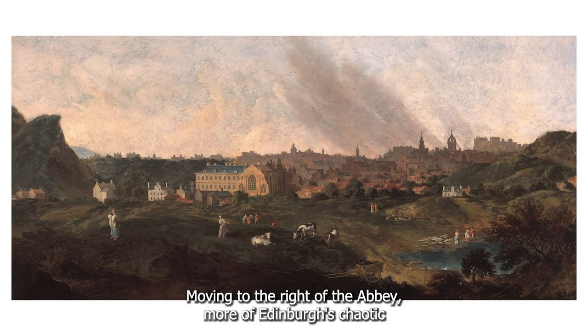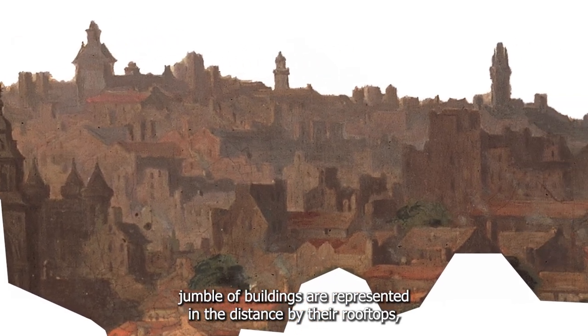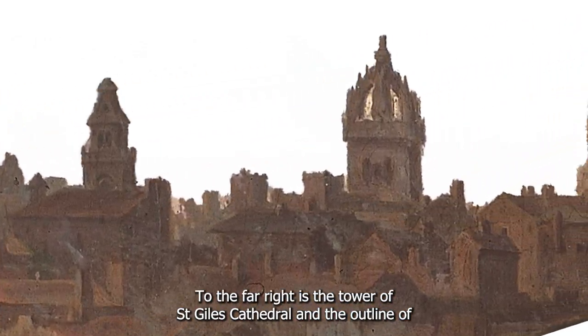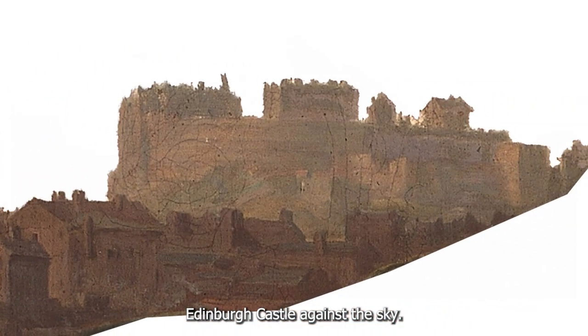Moving to the right of the Abbey, more of Edinburgh's chaotic jumble of buildings are represented in the distance by their rooftops, stretching out towards the ups and downs of the horizon. To the far right is the Tower of St Giles Cathedral and the outline of Edinburgh Castle against the sky.